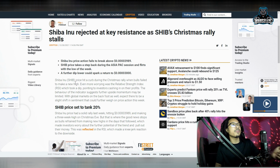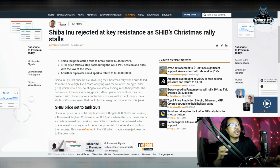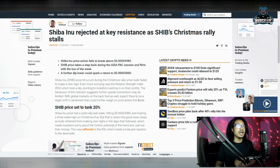Now let's go over this: Shiba Inu price hit a curb during the Christmas rally when bulls failed to make a new high. Even more worrying was the relative strength index, which took a dip, pointing to investors cashing in on their profits. The behavior of the indicator suggests further upside momentum may be limited. So that's short term. It may be limited short term, but long term, we're not limited there. With global markets on the back foot as well, expect a slight shift in sentiment that could further weigh on price action this week. So we may see the whole crypto market going down a lot this week.